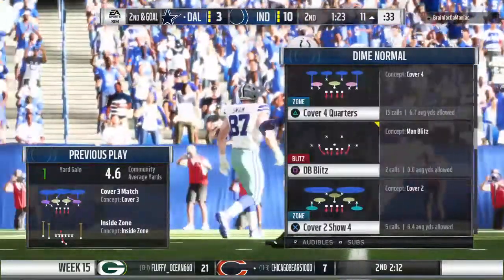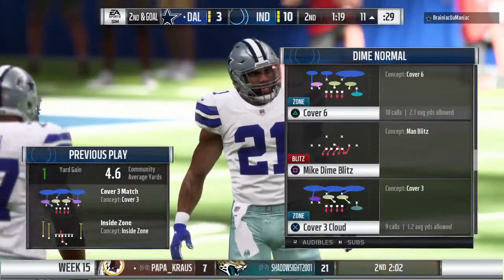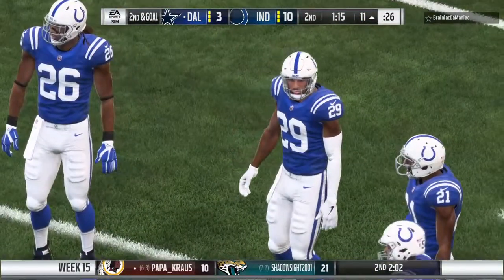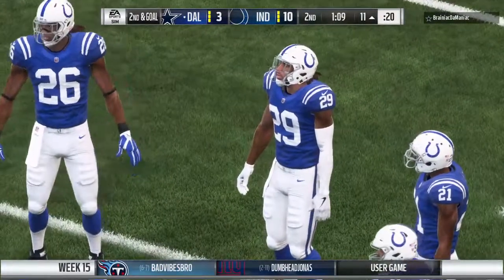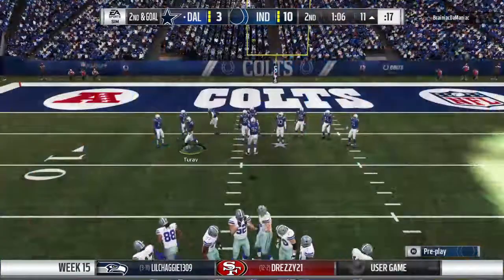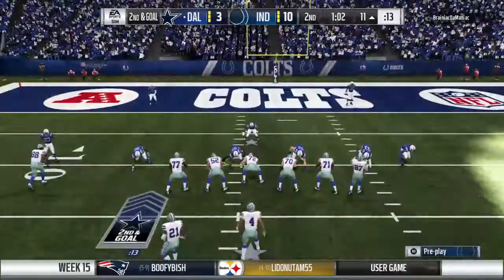Sometimes play calls boil down to philosophy. You know you're facing one of the top 10 units against the run in the NFL. So do you decide to keep smashing against them, or do you decide to throw the ball here? Still a ways from the end zone as they come up now on 2nd and goal.